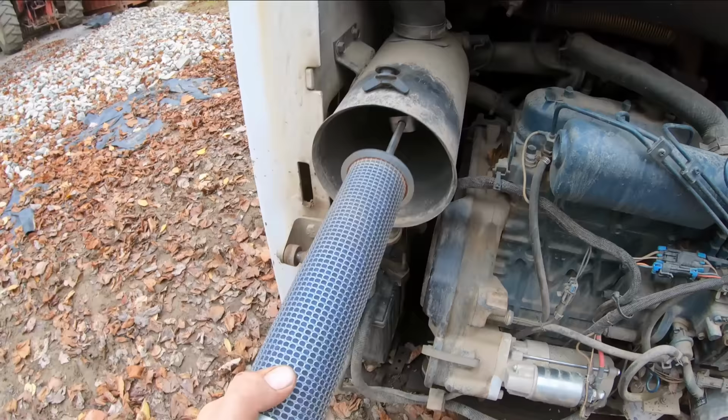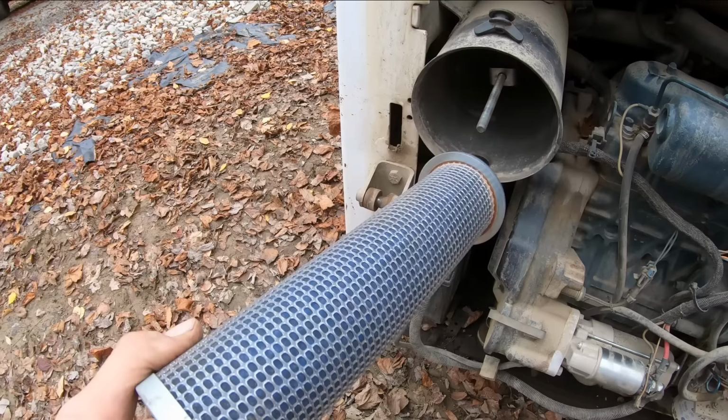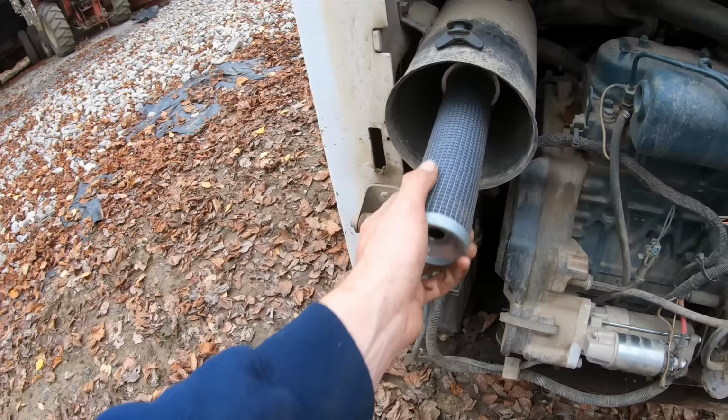So I look at this secondary filter here, and it still appears to be clean. So that's a good sign. Nothing. So the primary filter is still all right.